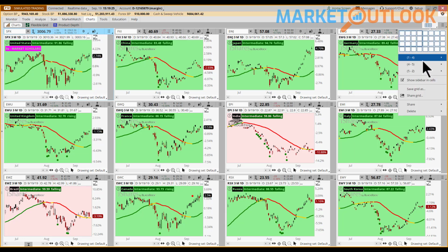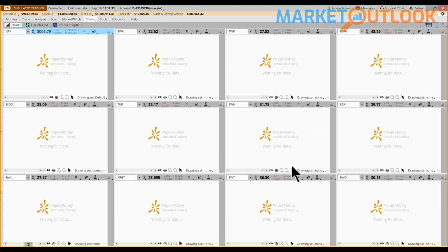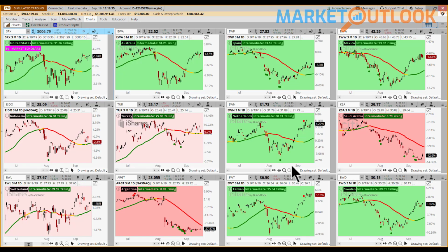Let's take a look at our secondary global stocks now. And this one will be the new chart 5G. All right, so on this one, we've got a little bit more weakness. You can see that we have 5 pink charts on the board, and this one will give us an opportunity to show you an example of a strongly bearish posture versus a weakly bearish posture.